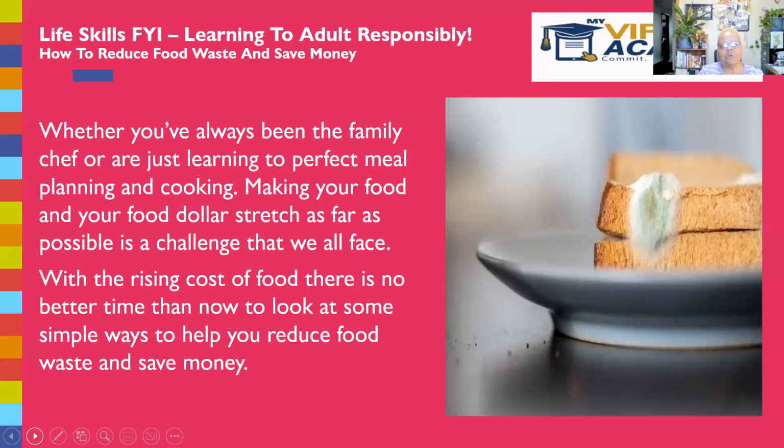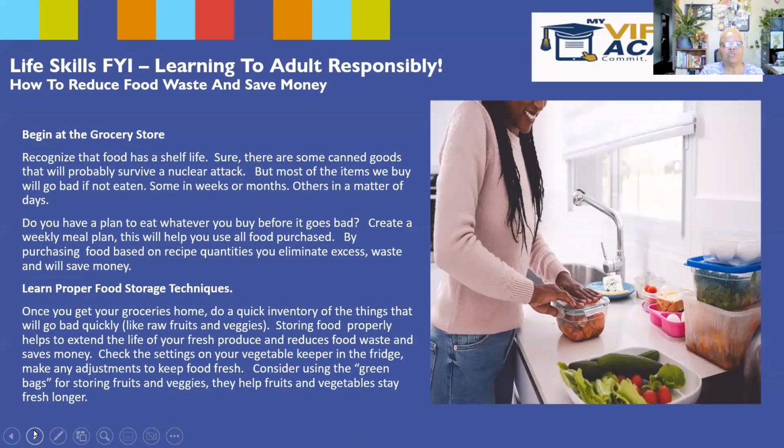So whether you've always been the family chef or are just learning to perfect meal planning and cooking, making your food dollar stretch as far as possible is a challenge that we all face. With the rising cost of food, there is no better time than now to look at some simple ways to help you reduce food waste and to save money. So let's begin at the grocery store.